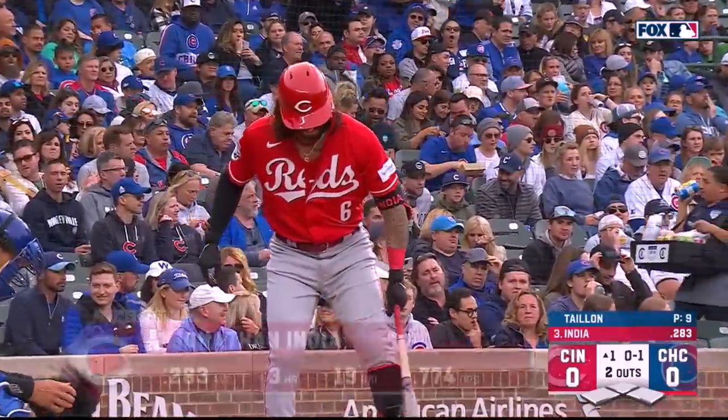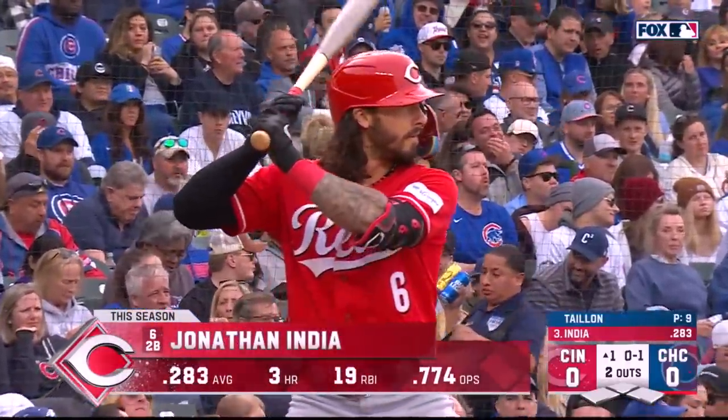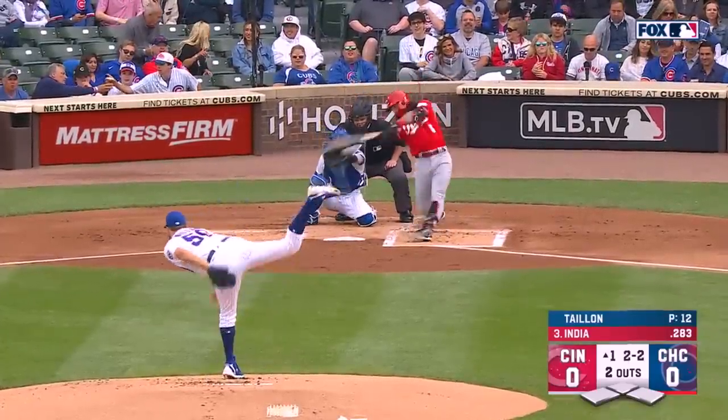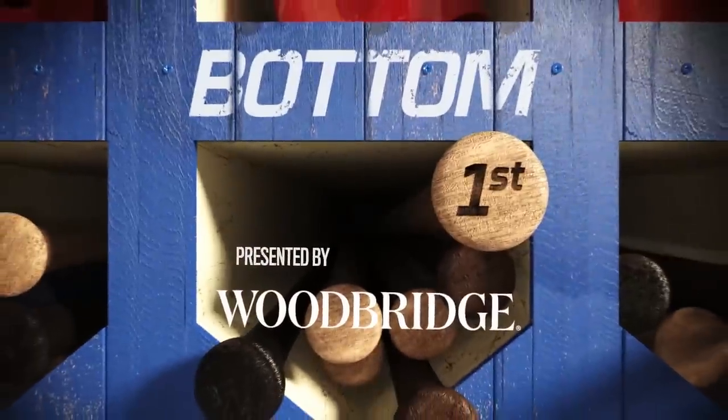Jonathan India, rookie of the year a couple of seasons ago for Cincinnati, got out of the gate real hot, been struggling over the last couple of weeks. Line drive caught by Swanson. India retired. The Reds go 1, 2, 3. That's a good start for Jameson Taillon.